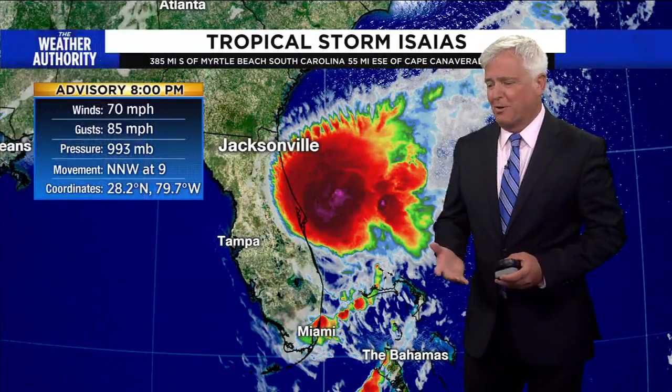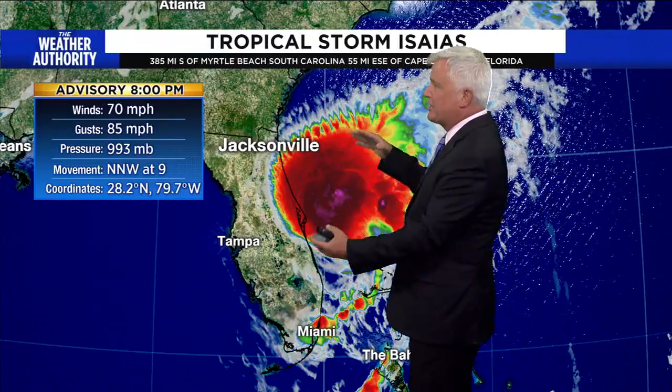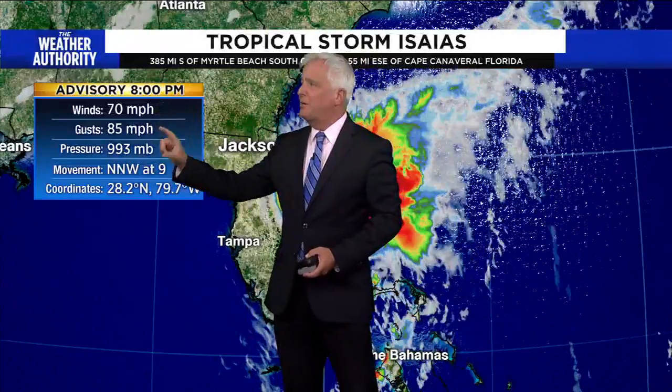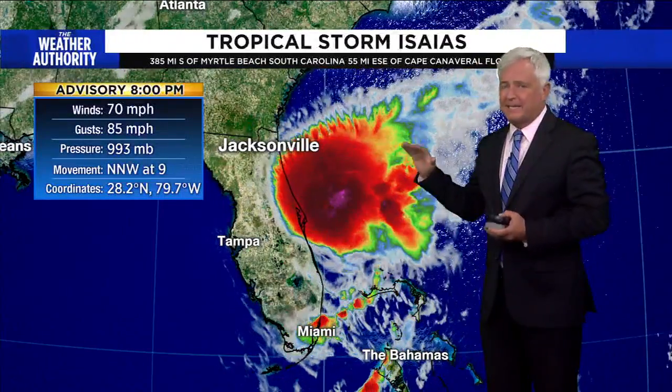Well, once again, Isaias is continuing to pulse. And I know what folks have been doing. You've been watching us, looking at the Weather Authority app, checking the satellite loop, and you see this thing pulsing and looks like it's getting bigger and bigger. But the reality of it is, ExactTrack 4D is going to tell a different story. I'm going to show you that in just a second. 8 o'clock advisory, 70-mile-an-hour winds. Pressure is starting to creep down a little bit. Sometimes there's a diurnal effect in the evening hours. You see a little bit of pressure fall, and then it bounces back. But nonetheless, this thing is at steady state.